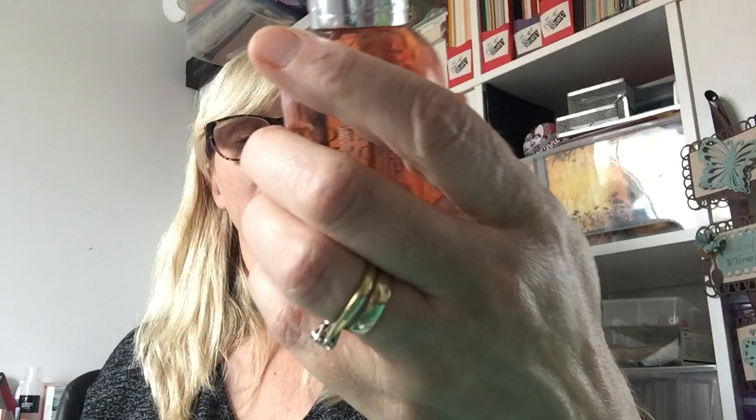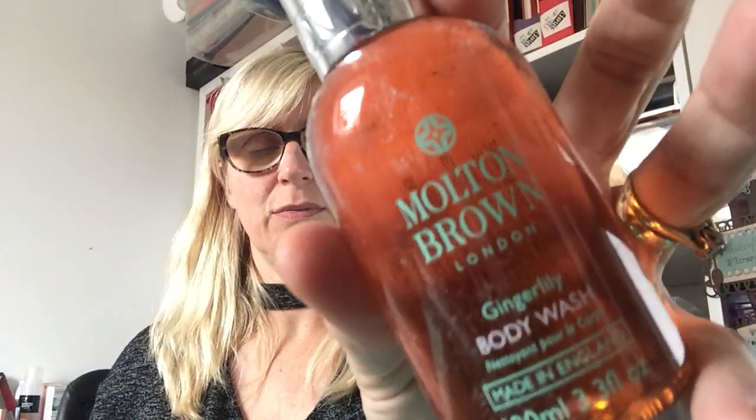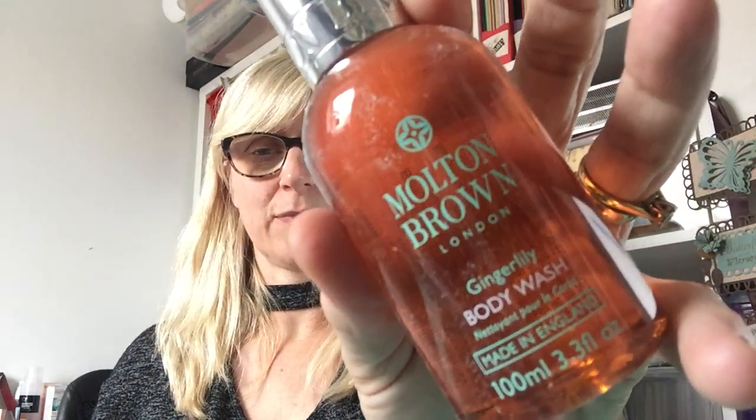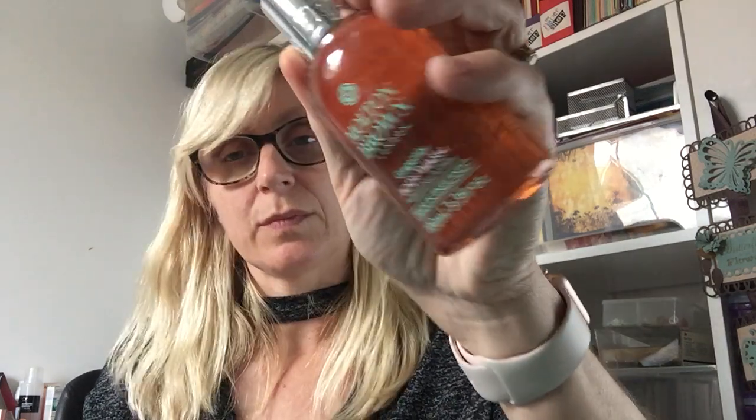Next thing, and this must be doing the rounds. We've got a Molton Brown Ginger Lily body wash. I've just had 2 Molton Brown things in my Look Incredible box. I think I got one in something else as well recently. So this says bath and shower gel in Ginger Lily, Pink Pepper Pod or Ylang Ylang. So this is obviously the Ginger Lily.